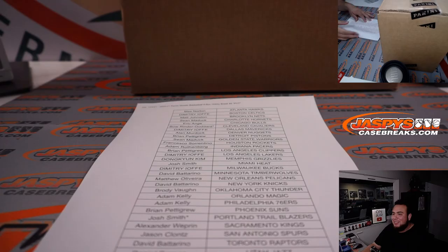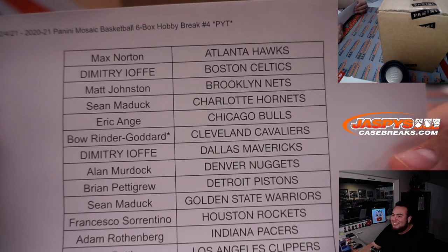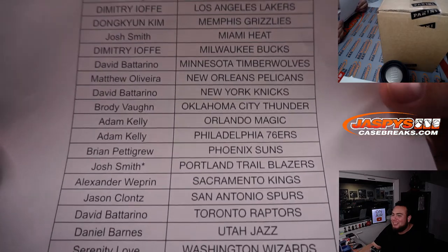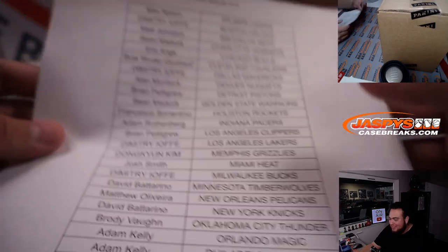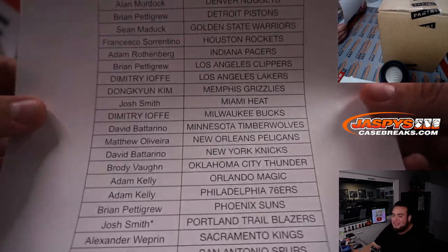Dimitri, what teams did you buy? Here you go right there. Looks like you have the Mavericks. Looks like you have the Lakers. It looks like you have the Celtics as well. I don't know if I'm missing anybody else. Bucks.